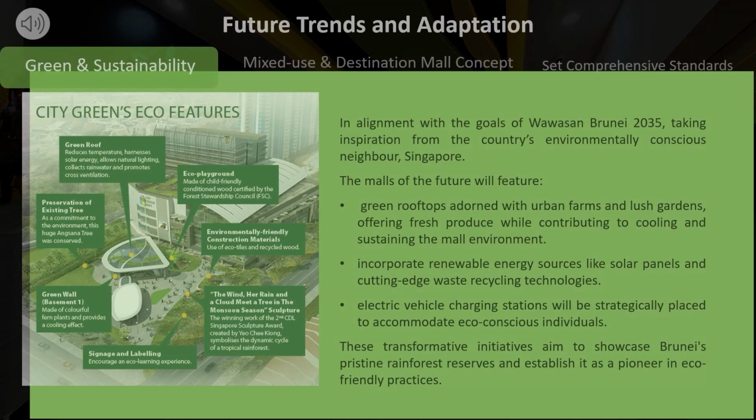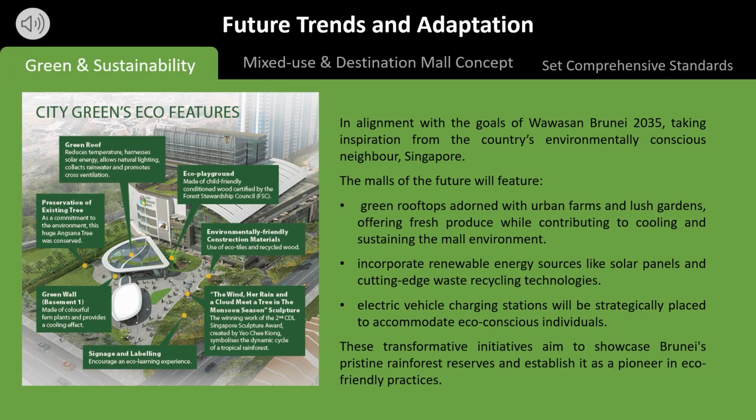On this section, we'll be talking about the green and sustainable initiatives that shopping malls in Brunei can incorporate. So, in alignment with the goals of Wawasan Brunei 2035, taking inspiration from the country's environmentally conscious neighbor Singapore, the malls of the future will feature green rooftops adorned with urban farms and lush gardens to offer fresh produce while contributing to cooling and sustaining the mall environment.